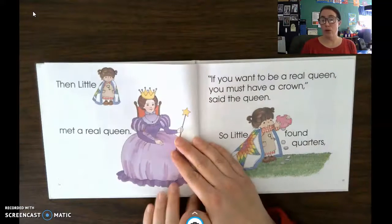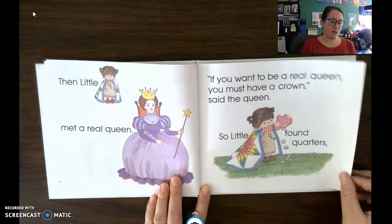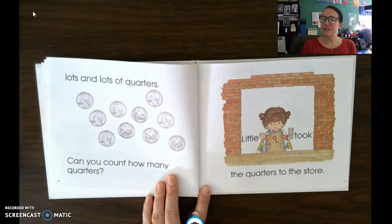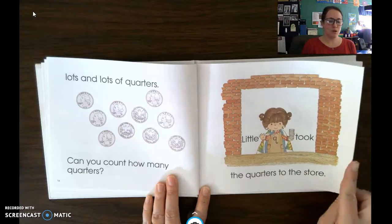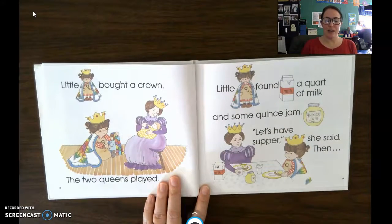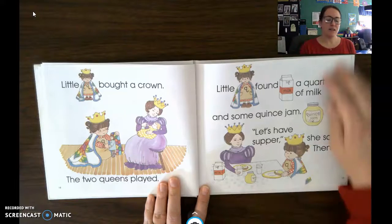Then little Q met a real queen. "If you want to be a real queen, you must have a crown," said the queen. So little Q found quarters. Lots and lots of quarters. Can you count how many quarters? Little Q took the quarters to the store. Little Q bought a crown. The two queens played. Little Q found a quart of milk and some quince jam. "Let's have supper," she said.